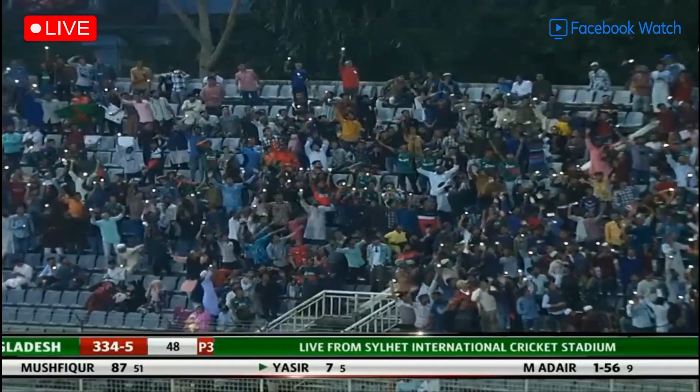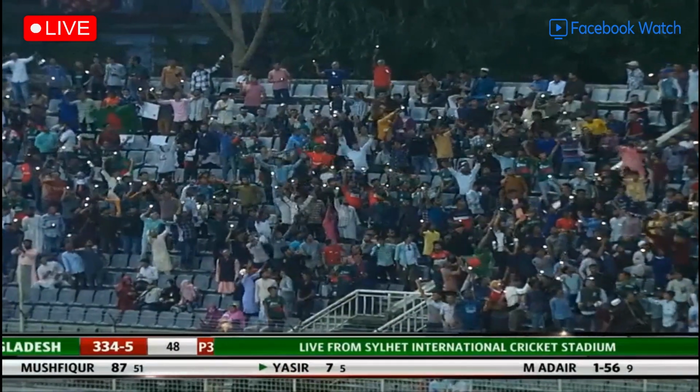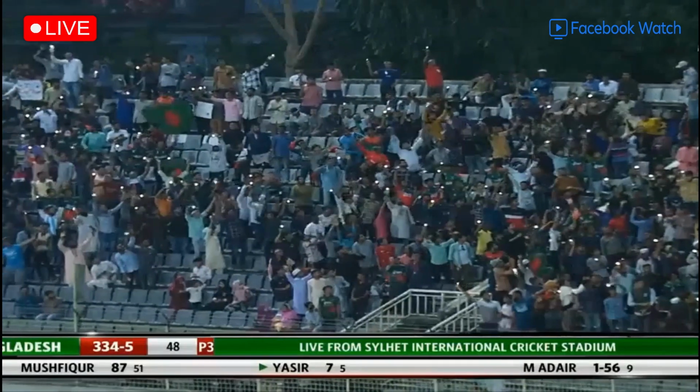The crowd are loving it here at the Sylhet International Cricket Stadium. Bangladesh dominating with the bat. Couple more overs to go. Mushfiqur Rahim 13 shy of what will be a scintillating century if he gets it.